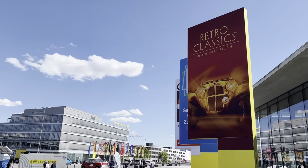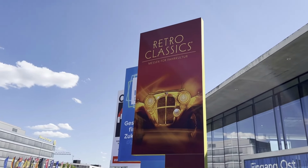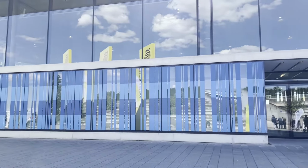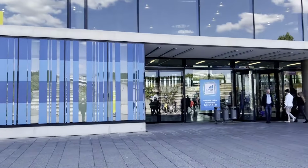Those who know me know that I adore cars, and today the Retro Classics show is happening near where I live. Let's go inside and browse some cars.